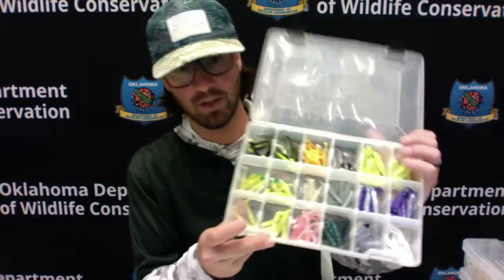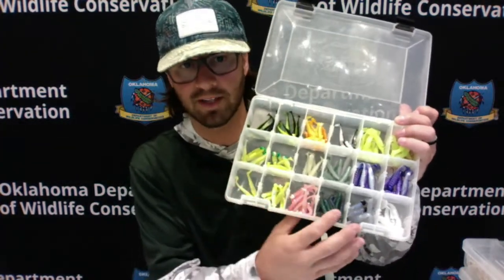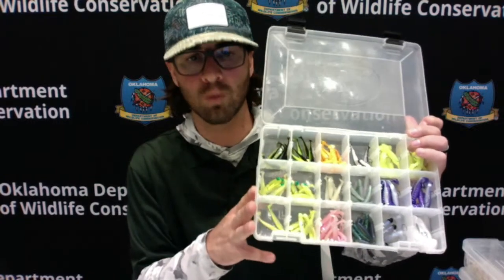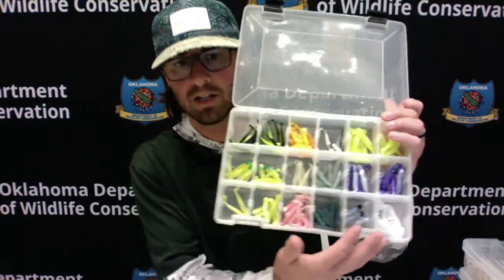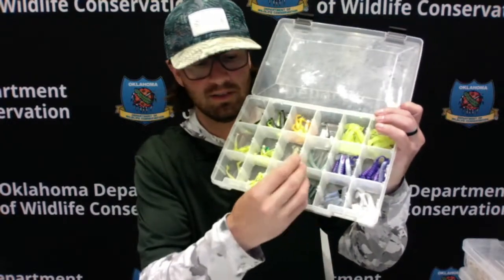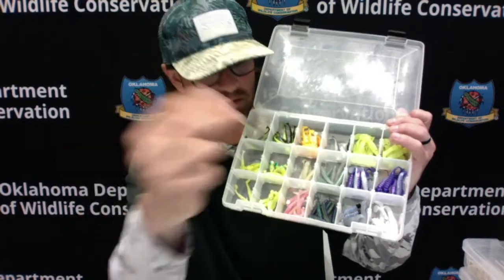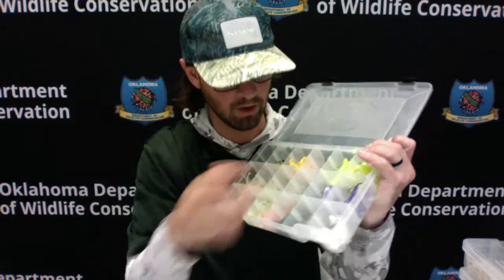But if you have a box for like little boot tails that you're using for crappie and things like that, especially on smaller bodies of water, ponds, city lakes, you're going to find some success in here. I would stick more with the more natural colors, something like that. It's going to do a really good job of mimicking bluegill fry, first of the year.